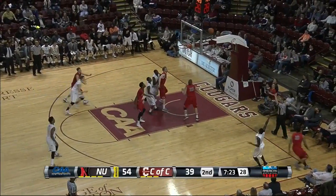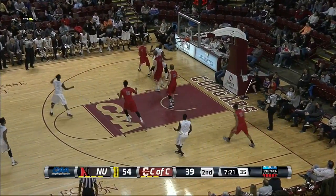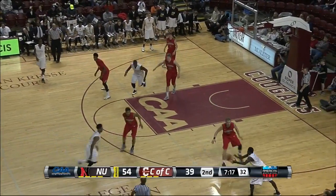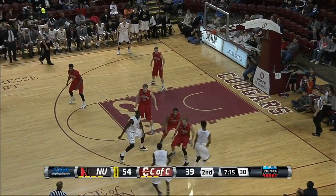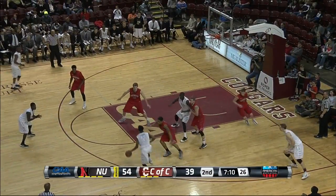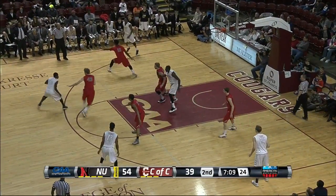Yeah, exactly, huh? Good execution to get that 3-point. It's the first good look they've had. But 2-for-12 in the second half for the College of Charleston. Yeah, 4 champion. That's a good point.